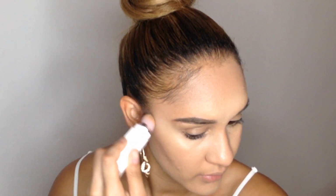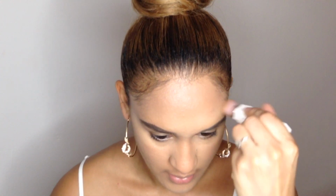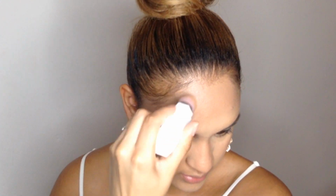So I really like how this contoured better than the stick and the sponge. That way you can see it more. I really see it more on my skin than when I use the sponge and the foundation brush. So I really like that better. So that was the portable contour and concealer stick.